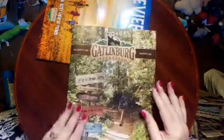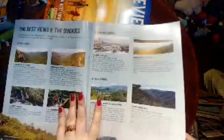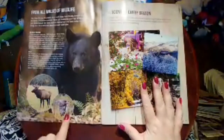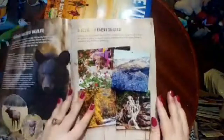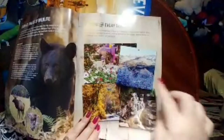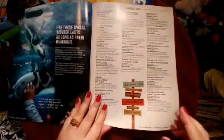Whoops, my stuff's about to fall. This is not everything, y'all. This is just what I picked out of the Tennessee ones. Gatlinburg. Best views of the Smokies. And Gatlinburg's got some really good views. Look at this. You got a big bear and a falcon and a deer or an elk. Probably an elk. Because I don't think, no, it's not a moose. And these flowers. That is something I don't like to ride on. I'm afraid of heights. Oh, I like the signs.